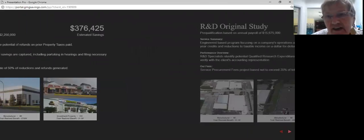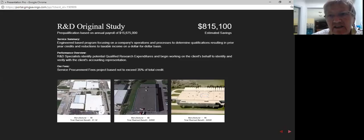The original study that is done for the payroll tax credit, which is also known as the research and development credit, is going to take a little bit of time on your part, and a little bit of time for our very trained engineers to come to your premises and talk to people just to get a real handle on exactly how much of their time is dedicated to research and development activities. It is one of the reasons that the IRS loves having engineers do this study. They actually do the work involved.